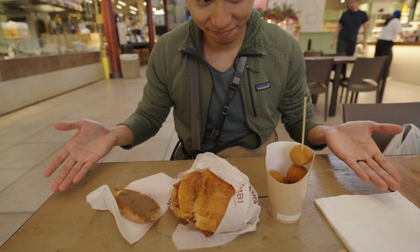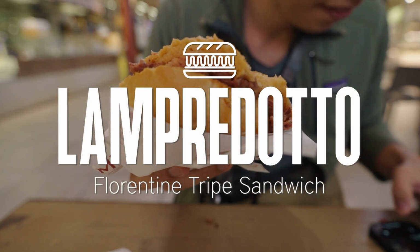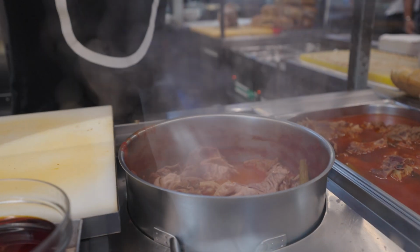Okay, now we're on the second level here at Mercato Centrale, and over here, we've got ourselves a feast. We've got 3 different items of 3 very different types, shall we say. The first I'm going to try is this because it needs to be eaten fresh. This is called Lampredotto, and it's a sandwich made out of beef stomach, specifically the 4th stomach. I'm not sure what all the stomachs do, but this one's made from the 4th one. The cow stomach is cooked in a broth of tomatoes, onions, parsley, and a bunch of other herbs.